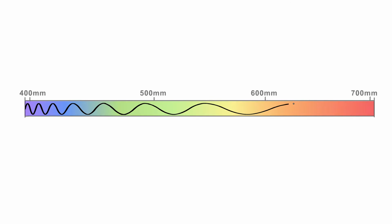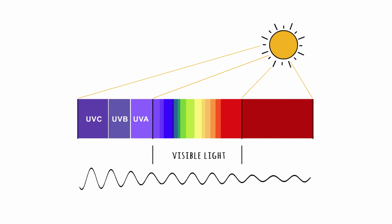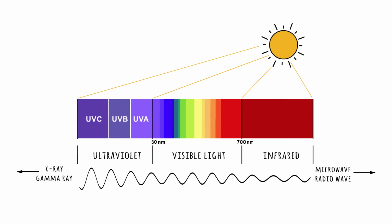As you may recall from your high school physics class, energy behaves as both a wave and a particle. Irradiance is concentrated in the visible light spectrum. Visible light hits the Earth at relatively high frequencies, and the wavelengths of visible light are pretty short, at 380 nanometers to 700 nanometers. NASA compares the wavelength of blue light to the thickness of a soap bubble membrane.